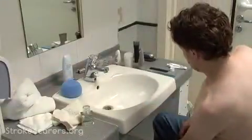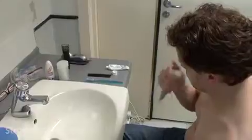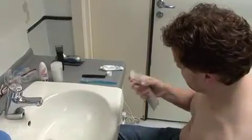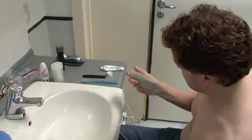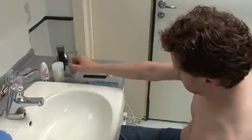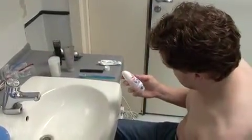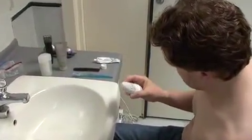Next, Greg is looking for his deodorant. He has to look, smell and feel each item before he can correctly select the one he needs. This task could have been made easier for him by only placing the items he needs beside the sink. Too many items can be confusing or distracting.